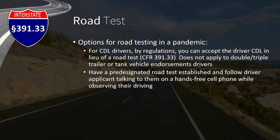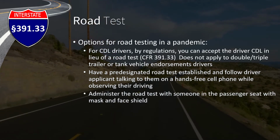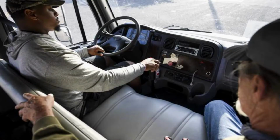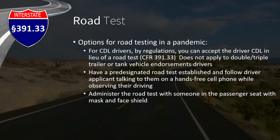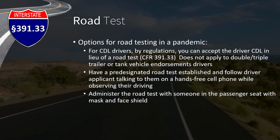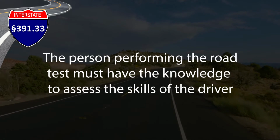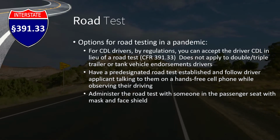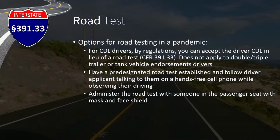And then the last option, and I know a lot of our customers are taking this, is administering the road test with somebody in the passenger seat, observing the applicant operating the vehicle. The regulations stipulate that the person administering the road test must have the knowledge to assess the skills of the driver. That's it. It doesn't say that the person administering the road test has to be licensed to operate that vehicle. They just have to have the knowledge to assess the skills of the driver.